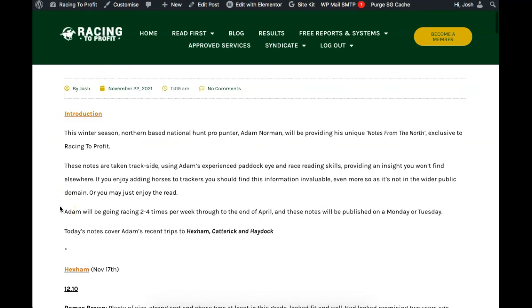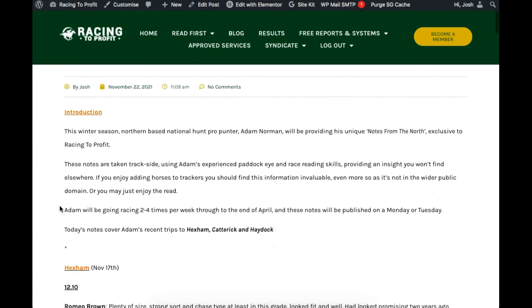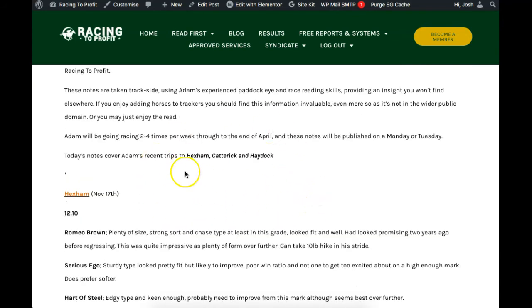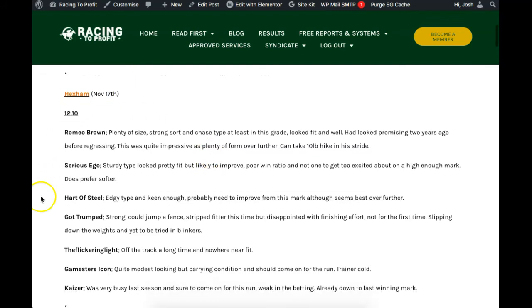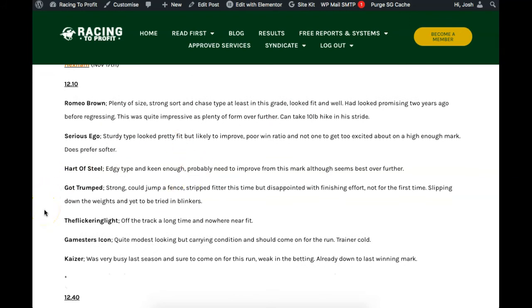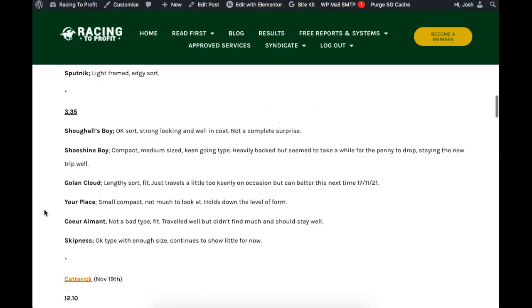Then there's more unique weekly notes, I should say, from Adam Norman, who's a pro punter, who mainly punts within the north of England. And yeah, he'll go racing 2 to 4 times a week and provide excellent notes, as you can see here, about conformation, size, looking ahead to the future. You can add them to trackers. You can pick out which horses you might want to keep an eye on in the short term, in the long term. It really is quality information.